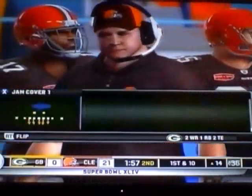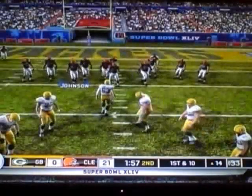Yeah, he really didn't have an opportunity to break that one, but at least he was able to get enough for the first down and move the chains.